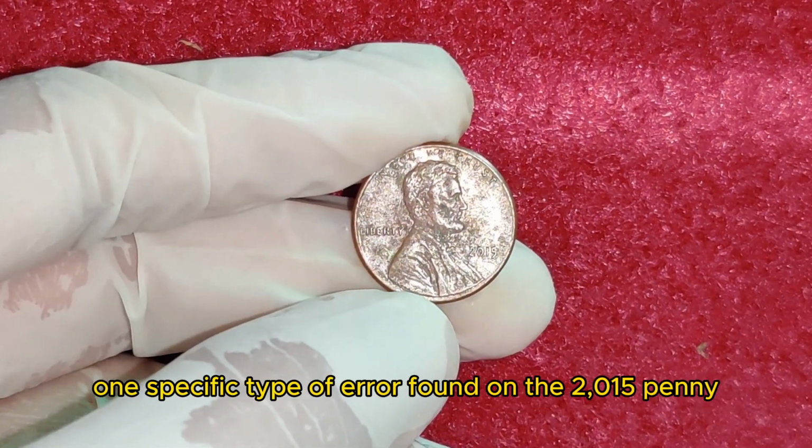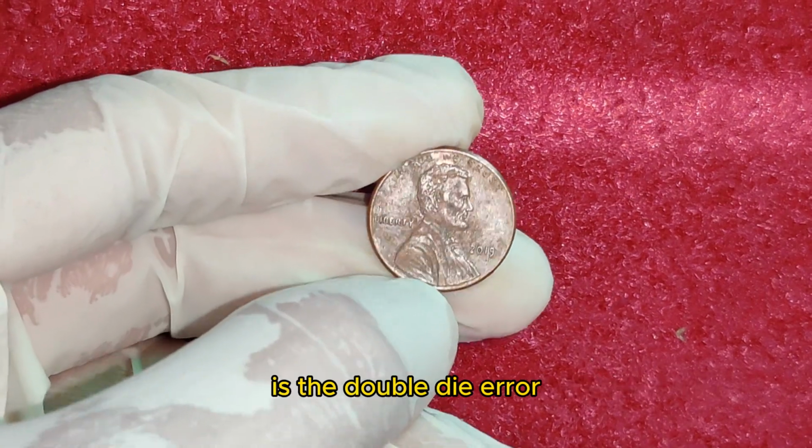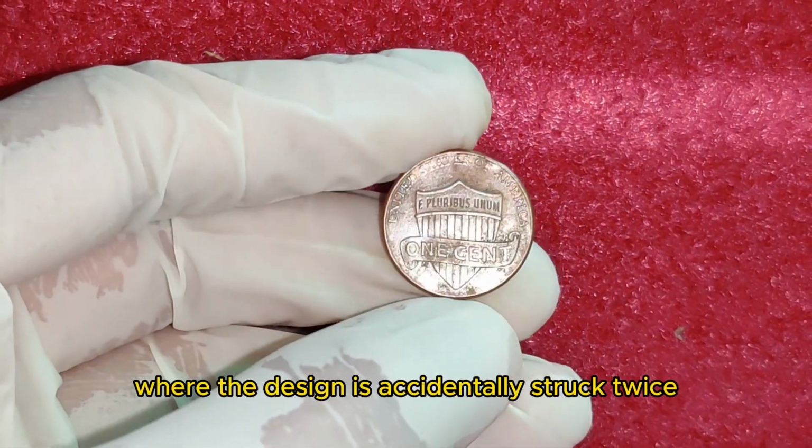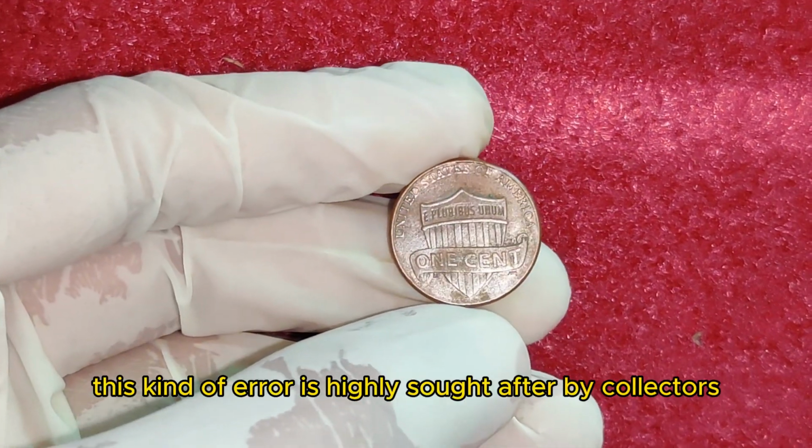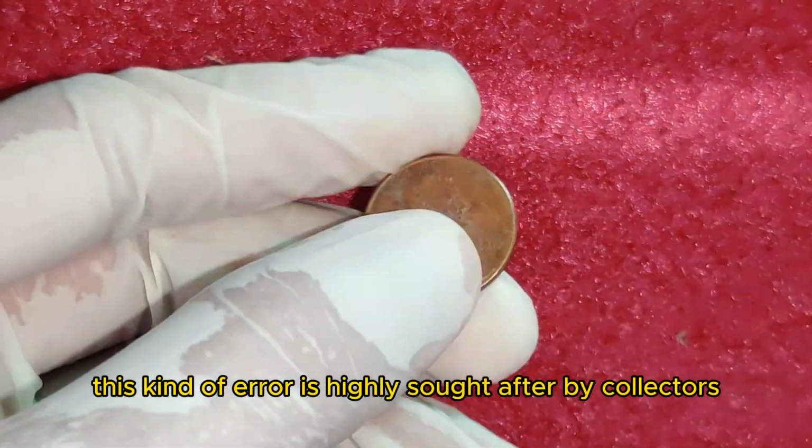One specific type of error found on the 2015 penny is the double die error, where the design is accidentally struck twice, creating a noticeable overlap. This kind of error is highly sought after by collectors.